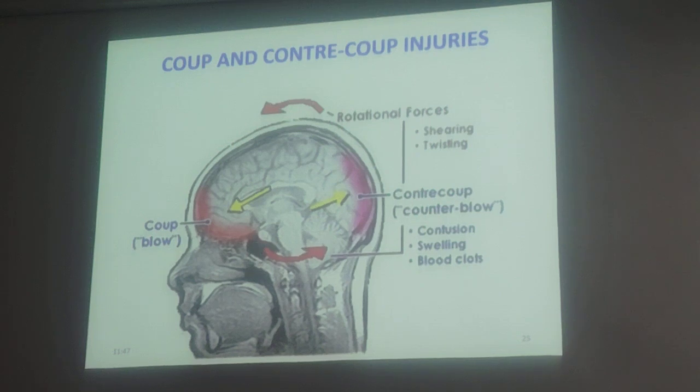An external moving object comes and hits your head. And then the other way around: the object is stationary, your head moves. That means you are falling down and you have fallen on the left forehead. The left forehead has banged against a stone.